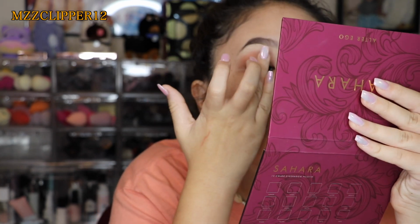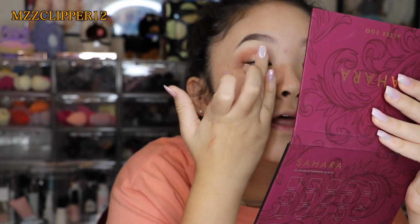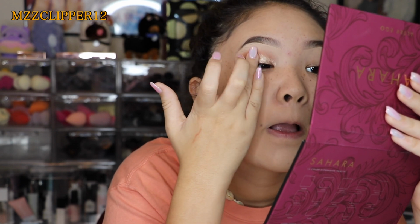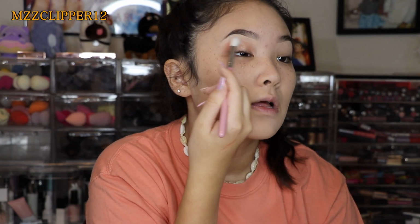Now I'm gonna get the color Jewel with my finger. I'm gonna mix Jewel and Mirage, and I'm gonna put that on my lid. And that is pigmented. Kind of matches my shirt. Okay, so now I'm gonna do the other eye and I'll be right back.